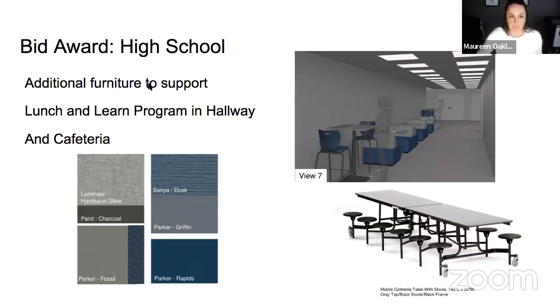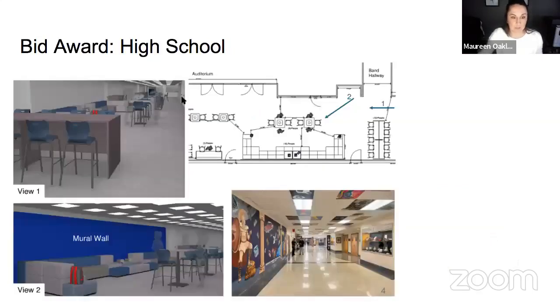And Mr. Rodriguez gave a very detailed explanation of that program. So if you want to jump in and add any commentary as far as the schematics of what I'm showing, please feel free.